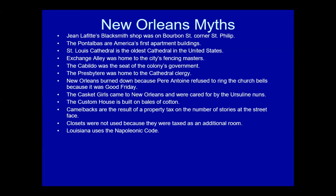Louisiana uses the Napoleonic Code. We use a civil code. The Napoleonic Code didn't come into existence until after our code, and our code is considerably longer than the Napoleonic Code, using Spanish and American laws merged with the original Napoleonic Code.